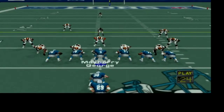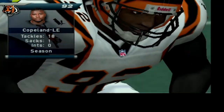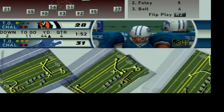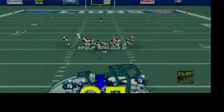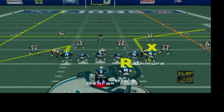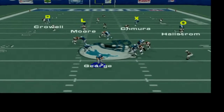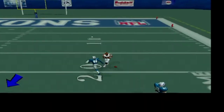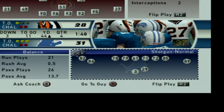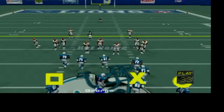We're just about down to 1 minute. George hands it off. Timeout. Ball by the defense. 1 timeout remaining. He sees something in the defense. Drops back to throw. With the throw. Hallstrom was the intended target. Bell just knocked it down. Yep, nothing fancy there. Don't even give the receiver a chance. Just knock it down.